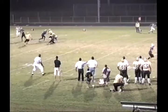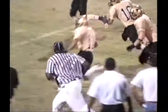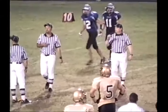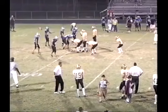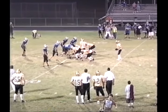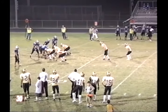There's a snap, ball back to Mills. Mills launches a long pass. And the number 11. Jeremy Allen. Allen, get on his feet. And then Allen, Jeremy Allen. And we've got a first down. There's a snap. And ahead to second down.